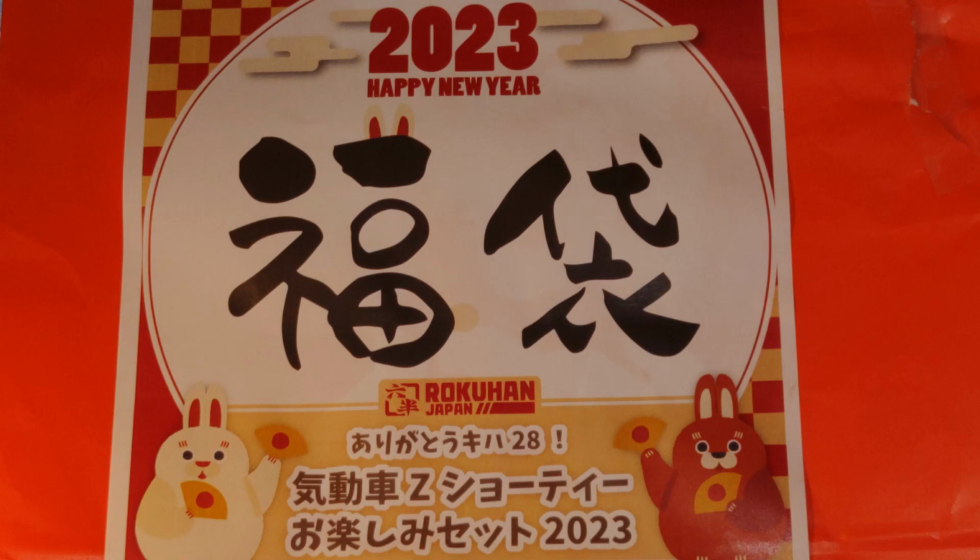Hello, hello, I am Restre Elk, and today we are talking Z Shorties again. Specifically, this is the Thank You Kiha 28 Z Shorty Lucky Bag from Rokuhan.